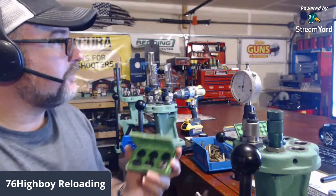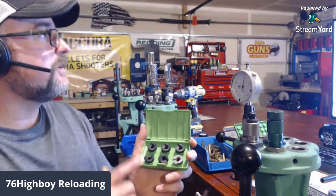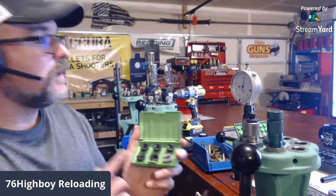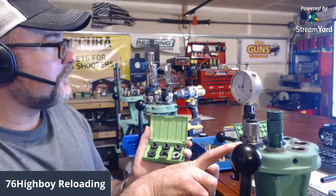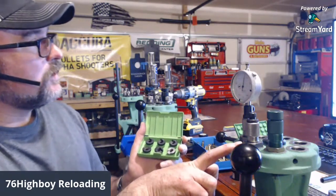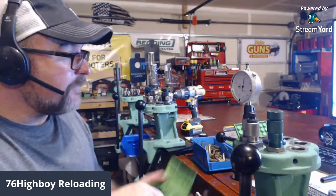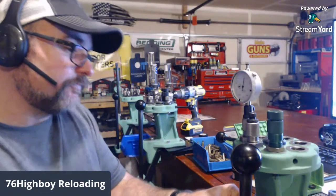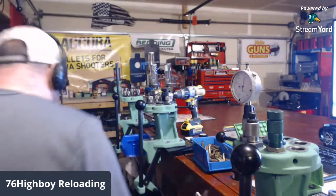So here we have the competition shell holders. What do these do? Well, when we set our resize die up, okay, basically we're setting it up to where when we have our standard shell holder locked into place, all right, let me go get my wrench and we'll just reset it up.